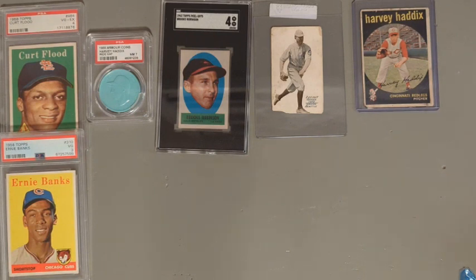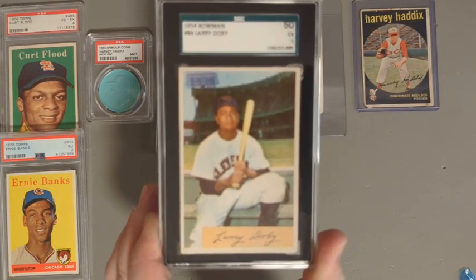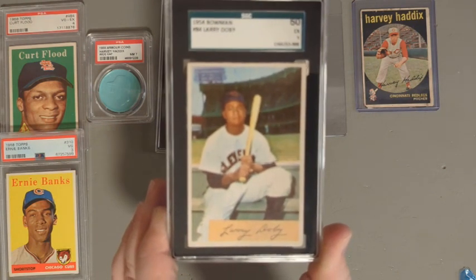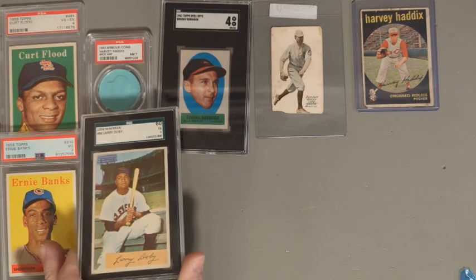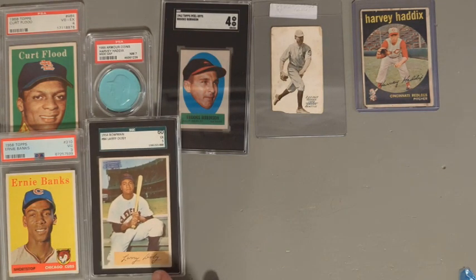Number 3, you saw this a couple weeks ago in my very last mail day of the year. The 54 Bowman Larry Doby. Love that you get a nice chunk of the stadium there. And I didn't have any other Hoffers for 54 Bowman. So I was really happy to get this, and it's the perfect card. And that is also in my Trailblazers or Pioneers row, along with the Flood, as you might imagine.